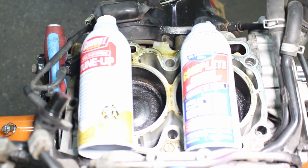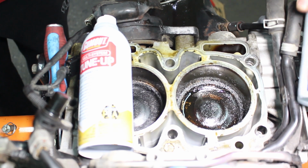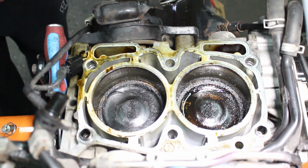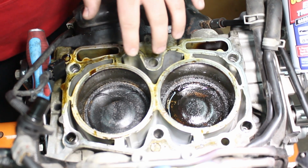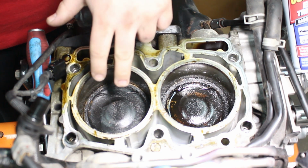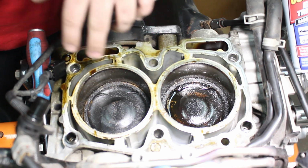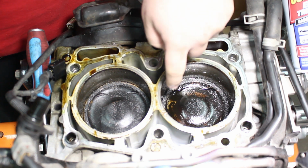Alright, it's been 24 hours. Let's take a look. Lucas on this side, and Gumout on this side. Now, both of them must have been oil-based for sure. The Gumout is drier than the Seafoam was, and way drier than the Lucas, but you can still see there's a bit of oil residue. It's still very moist in there, and the Lucas has a lot of oil.